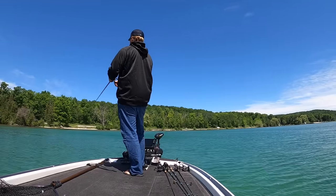It's a little shorty tube. I've got a really unique head in there. It's a small, but heavy wire hook. It's a Blade Runner head.